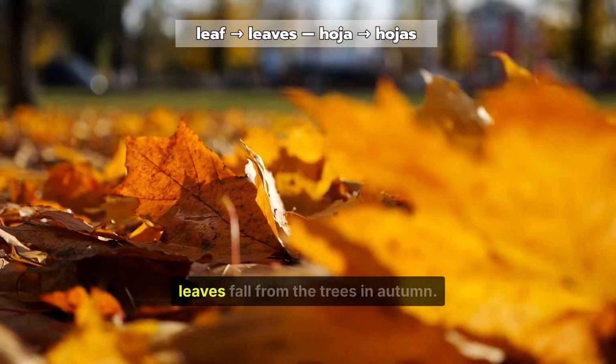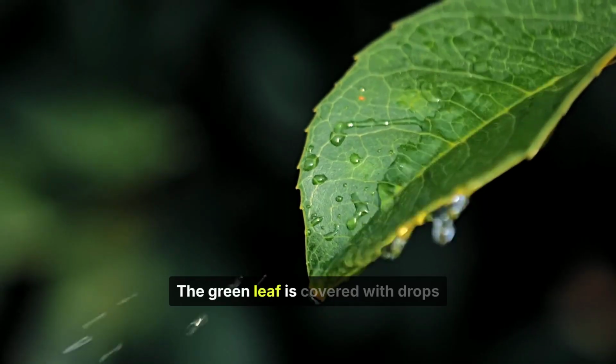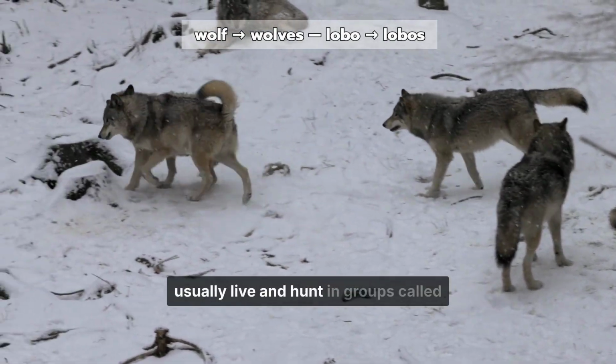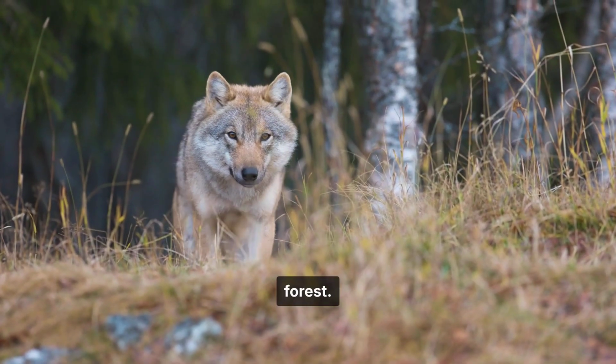Leaf. The leaves fall from the trees in autumn. The green leaf is covered with drops of water. Wolf. Wolves usually live and hunt in groups called packs. The shepherd saw a wolf in the forest.